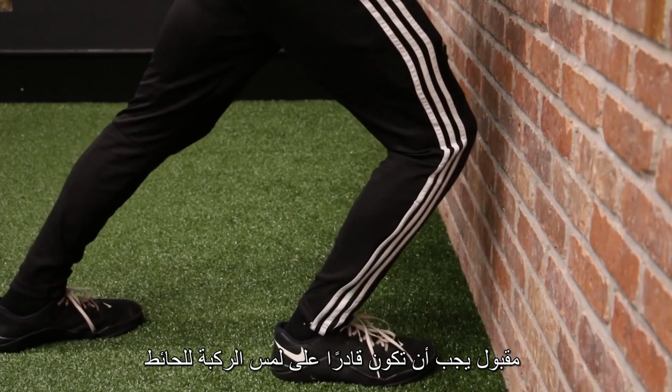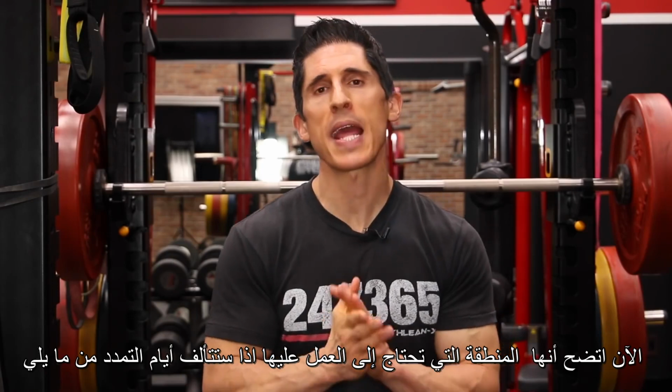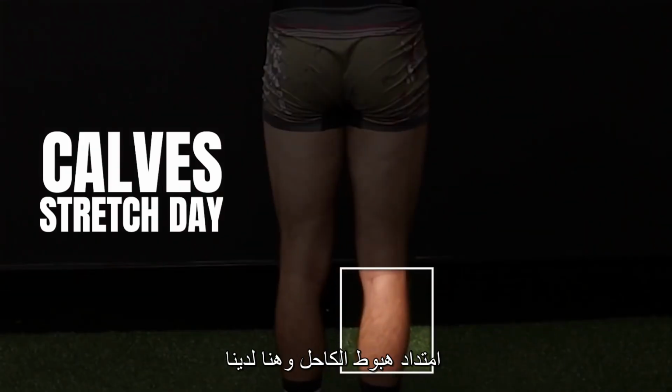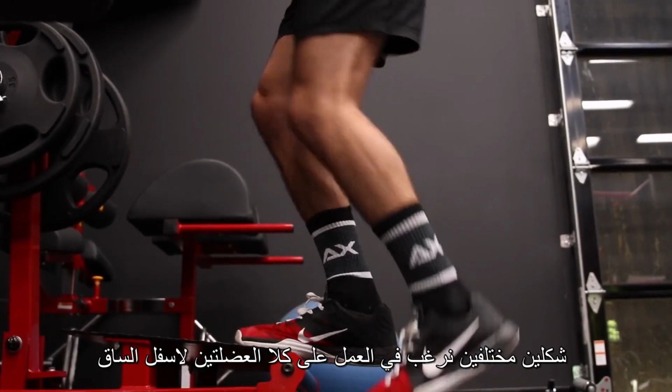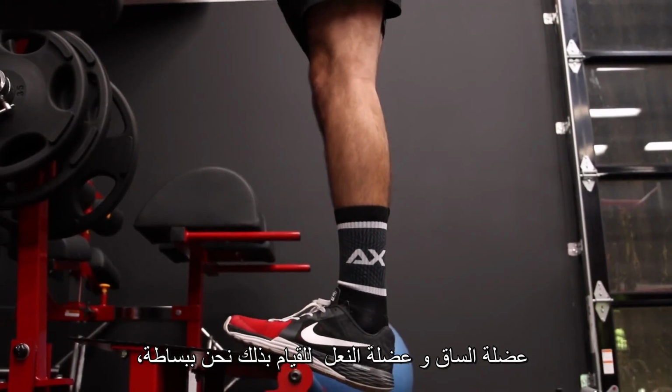You need to be able to touch the knee to the wall with that heel still fully in contact with the ground. Now, if this turns out to be an area that you need to work on, then your stretching days would consist of the following: an ankle drop stretch. And here we have 2 variations. You see, we want to work on both muscles of the lower leg, the gastroc and the soleus.